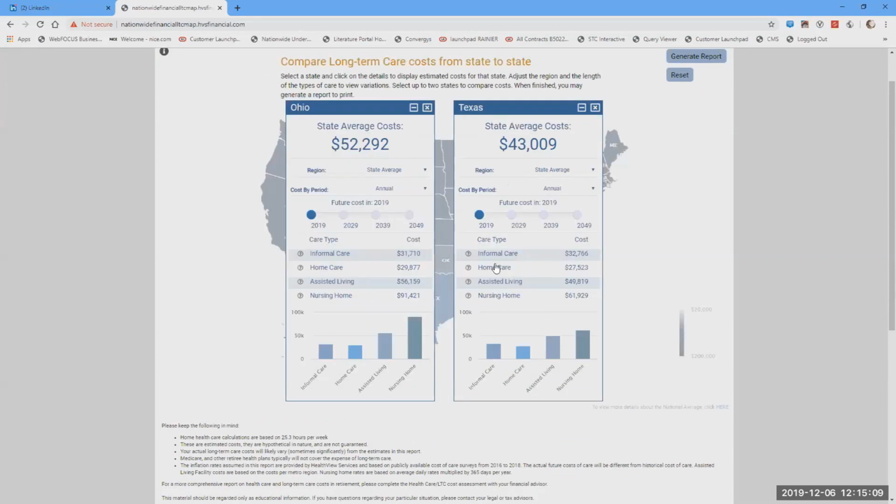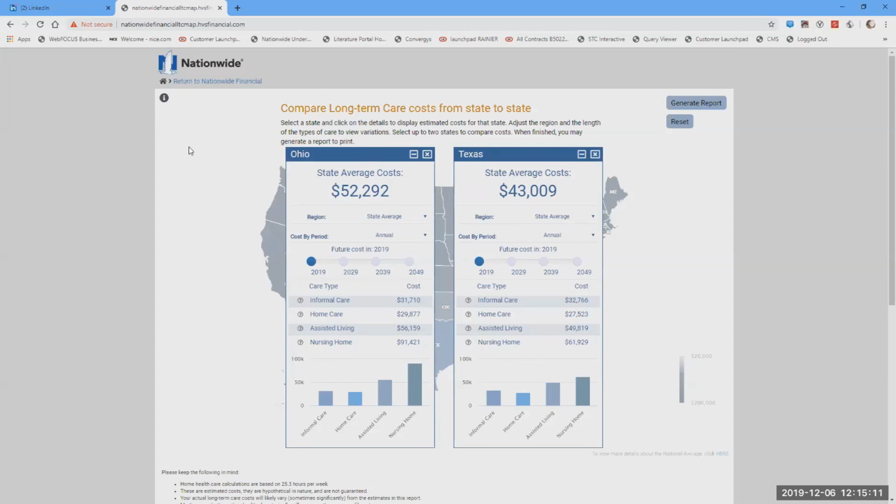Yeah, so if you look here, you can compare the different costs between, like, Ohio state averages by just clicking the state, and I just picked Texas, that's the example I use. You can also very quickly project the future costs. So if you have somebody who says, I'm expecting to need LTC in about 20 years, you'll be able to quickly see here, just on this online version, about how much to expect.